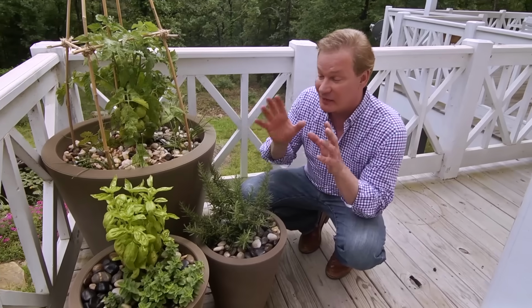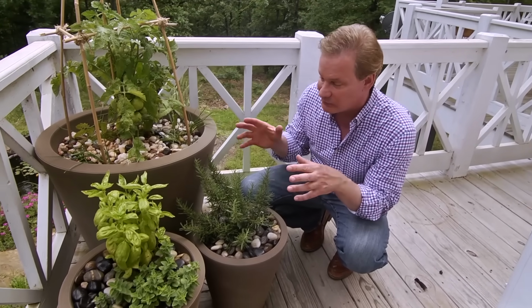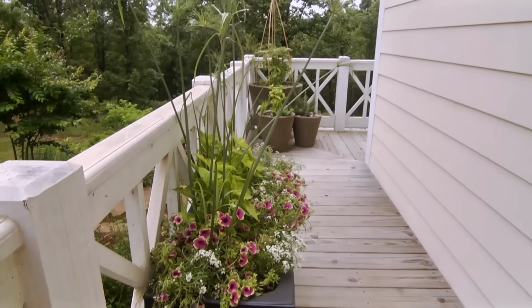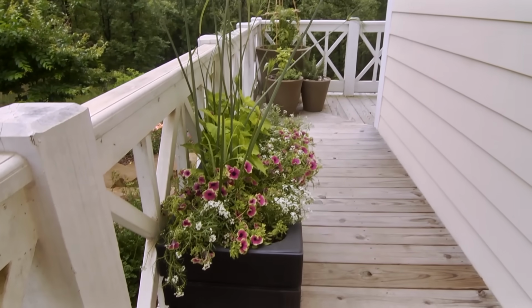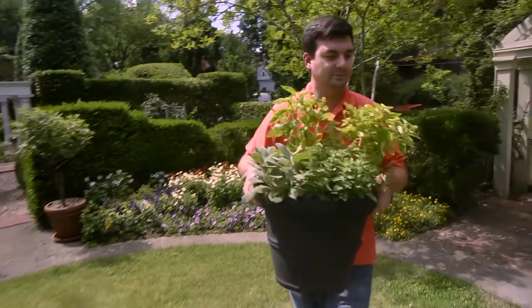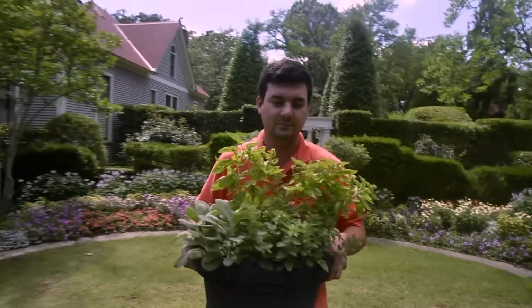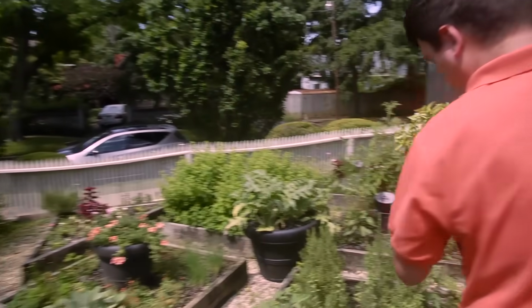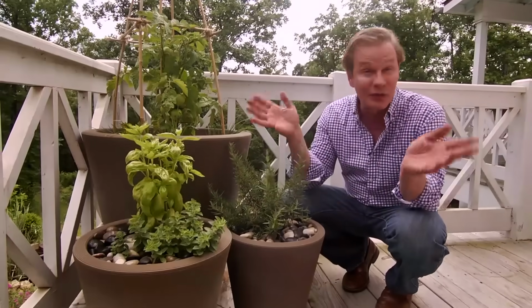Now, while this idea of bigger is better is good for the plants, you need to think about the weight of the containers themselves, particularly if you're on a rooftop or a balcony. And if you ever plan on moving the planter or bringing it inside for winter, it's best to use a material like a food-grade plastic. It'll be easier on your back when you move them around, and it might just save you a trip to the chiropractor. I know what you're thinking.